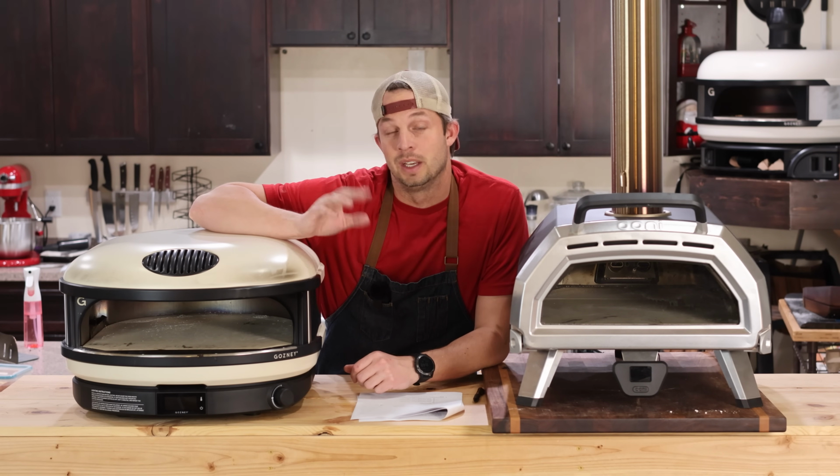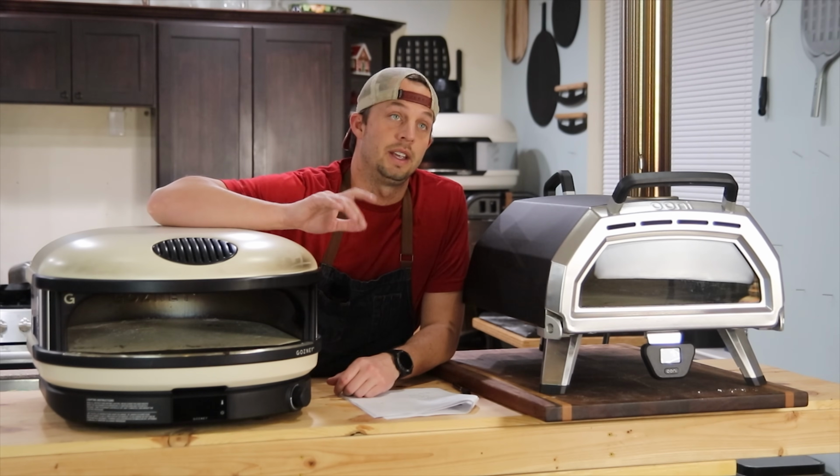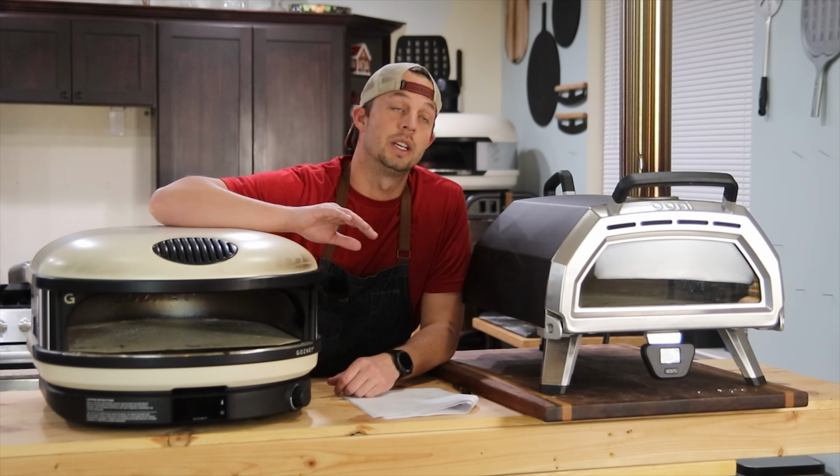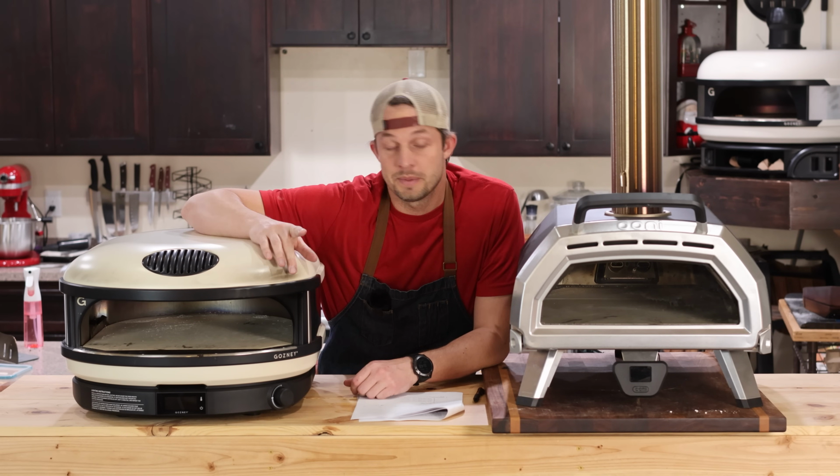It hit 850 in about 25 minutes. I didn't get a chance to test it in between cooks, but I'd almost guarantee it's gonna be less than 3 minutes.